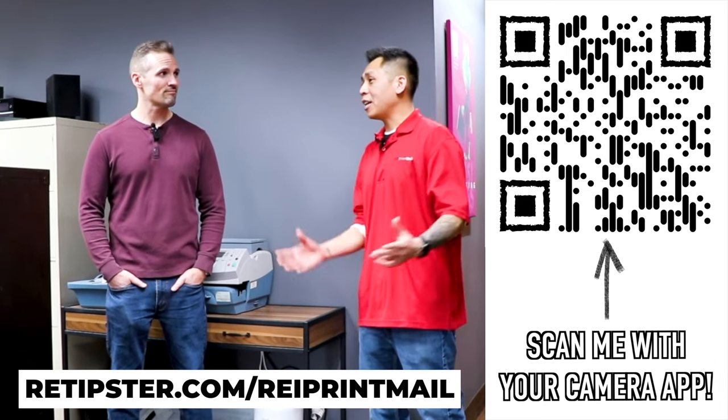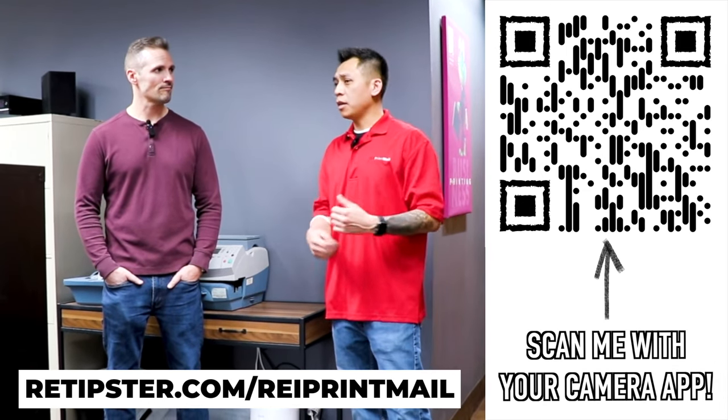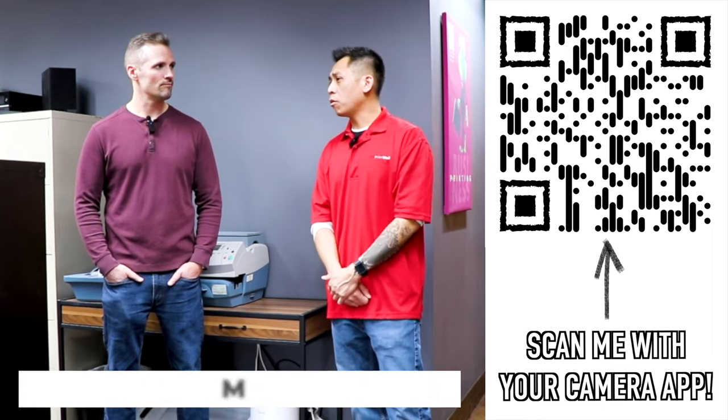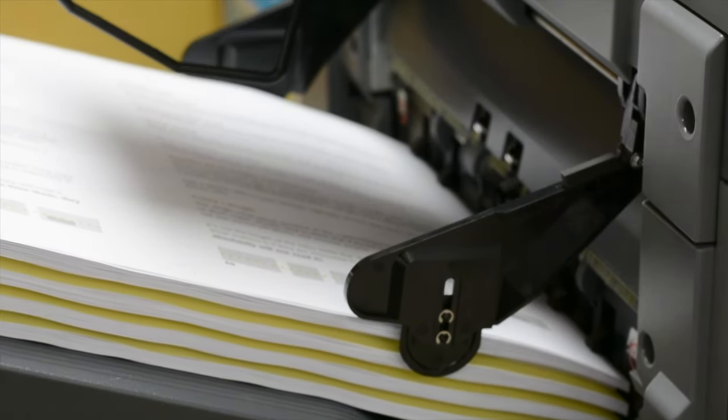However, we can't give you any statistics on, hey, this is the response I would expect out of it. We'll give you our feedback saying, hey, great idea, but the only way we're going to move forward is by testing. Let's find out. What kind of skill set does it take to design mail pieces like this?